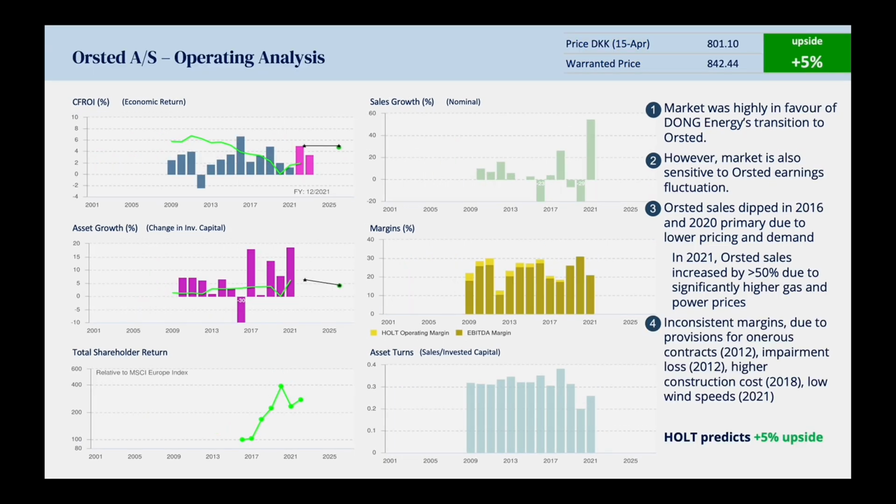Next, we look at Orsted. In 2017, Orsted completed its transition to renewable energy after selling off its oil and gas business, and the market was clearly in favor of this. However, the market is also sensitive to Orsted earnings fluctuation, and this is evident in 2021 when Orsted's CFROI dipped below its cost of capital.